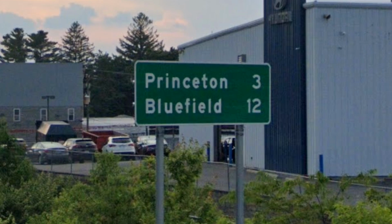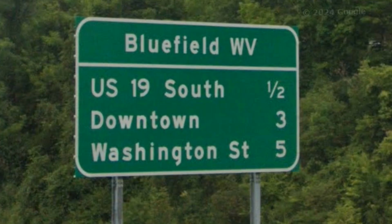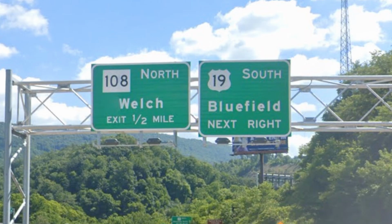Princeton, we get this mileage sign, not really sure how useful it is, but I'll take it. Now we see WVDOT putting West or WV on their own sign. This is approaching Bluefield, West Virginia. A little strange, I get it, because there's 2 Bluefields, but you're like saying that your town is not well known enough to have no state abbreviation after it. I don't know, just a little odd.